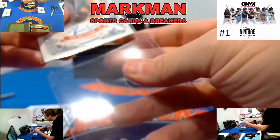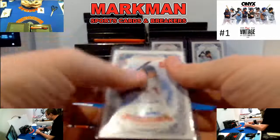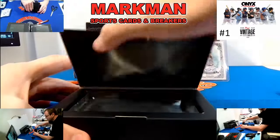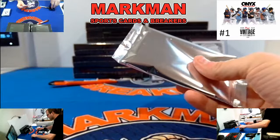48 on-card autographs in this product, and it's of some good players. Shohei and Griffey both have autographs in this, as far as veterans and Hall of Famers. Most of it is draft picks and international studs, which I love. I follow the international guys pretty hard because, let's be honest, from what I understand from certain coaches, it's a lot more of a commitment on the international scene than the American scene, even though you never know.